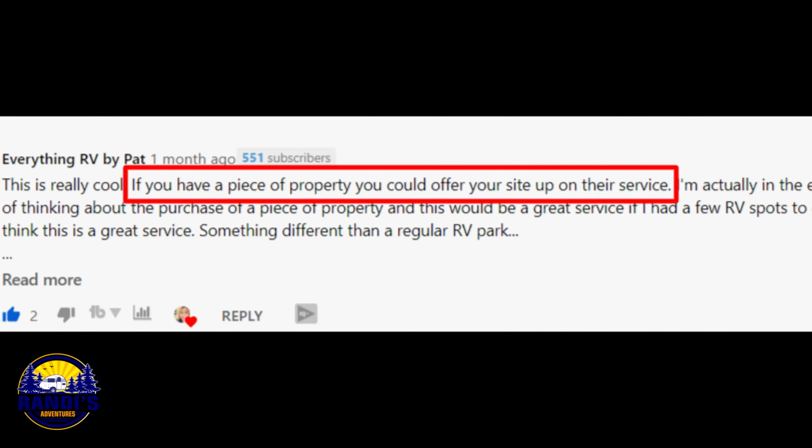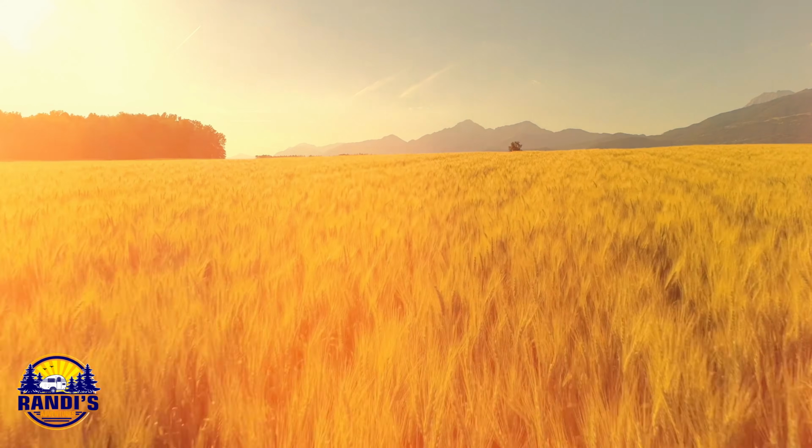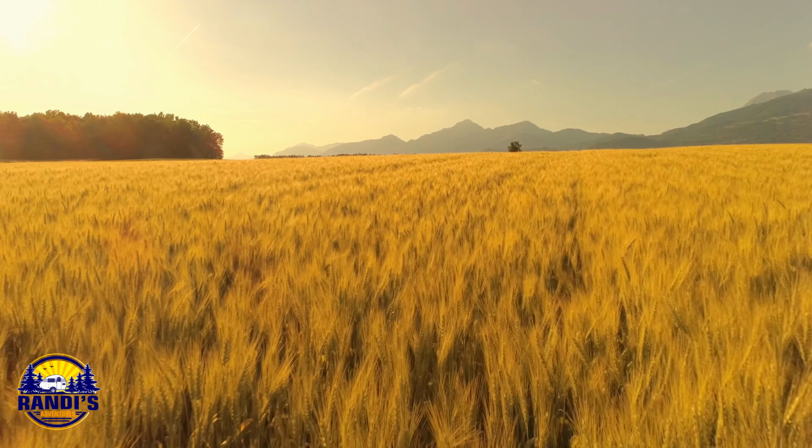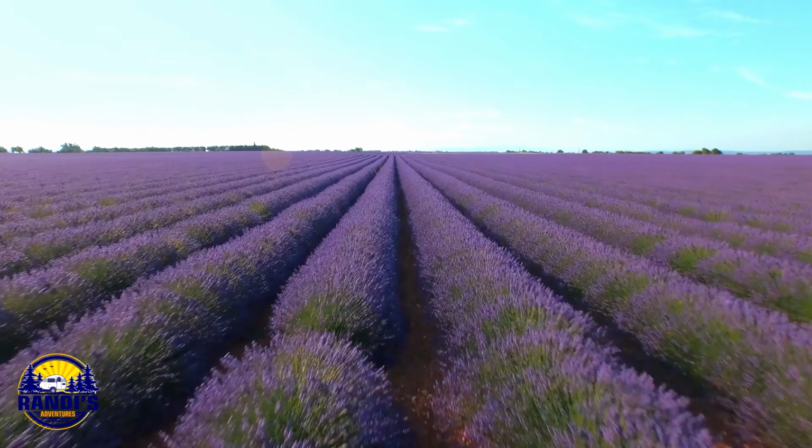Everything RV by Pat made this insightful comment, and he says, "If you have a piece of property, you could offer your site up on their service." And this is an excellent point, Pat. If you are a business owner or landowner with space for RVs or a space for camping, Harvest Host and Hipcamp are a great way to earn extra money.